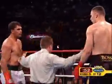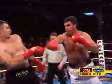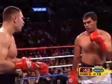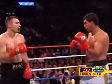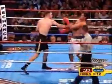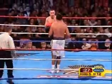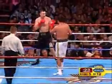We'll give this to Sanders. He's taking some stiff shots on his whiskers and he keeps working forward right here. Bloody nosed as he is. Blood trickling from the left nostril of Sanders. Now Sanders manages to maneuver Vitali into a corner, but Klitschko punches his way out. Straight right hand lands. Sanders is able to get in a right hook. It's the left hand Vitali has to worry about.